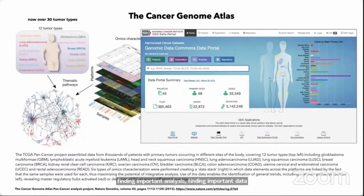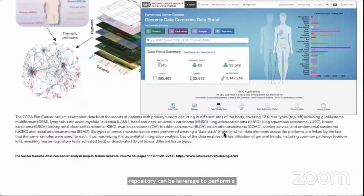We will download relevant data from this repository and perform analysis pertaining to precision medicine to understand how this repository can be leveraged to perform a project in precision medicine, let's say.